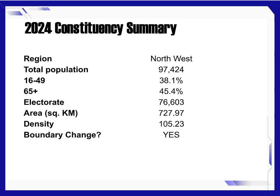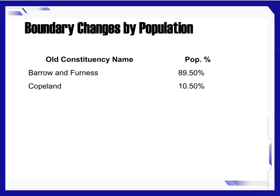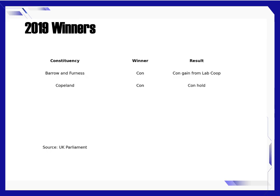This constituency is affected by a boundary change. Because of this, we now have populations from multiple old seats. These percentages are based on population, not land. When we're looking at the winner in 2019, it's a bit more relevant to the seats that are now made up from multiple old seats. Nevertheless, this is the result from 2019, with the winner and whether the seat was held or it changed.